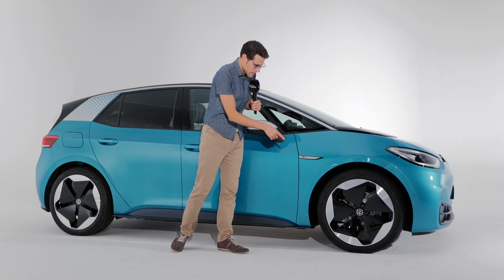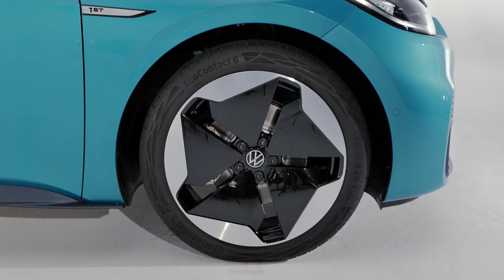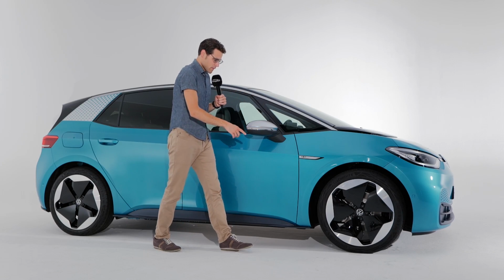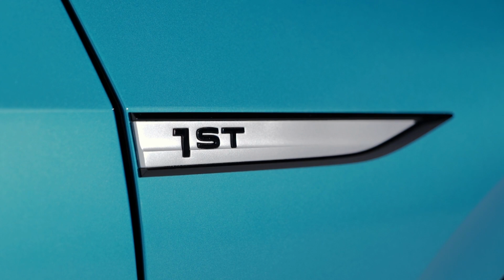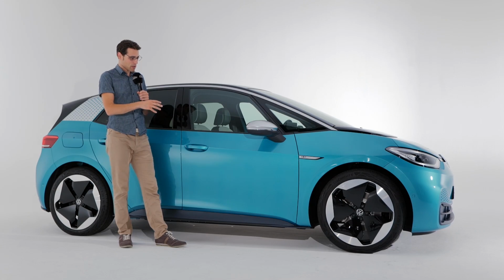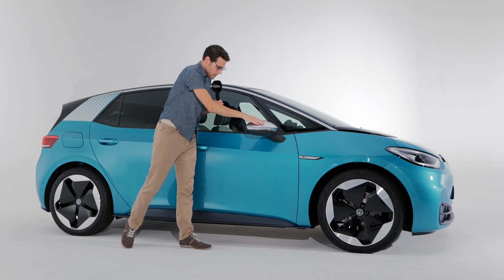Wheels come with 18 to 20 inch. Those ones are the biggest one, 20 inch. Different stylings available. This one here is this aerodynamic styling. First edition. This is a special first edition where you can pre-order and then later on you will get different trims. This one here is, so to say, the max trim for this first edition. You have contrasting mirror caps right there.